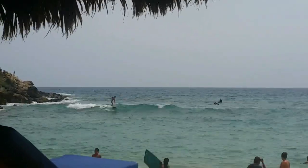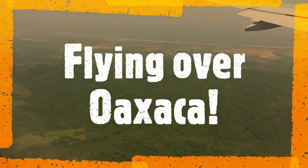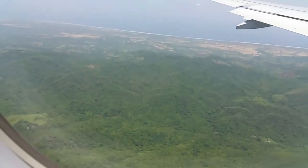Yes, there are crocodiles here. Yes, this is a great place to surf. Yes, it's cheaper and cleaner than most other parts in Mexico, including Tulum, Cancun, and all around there. So if you haven't been here, get yourself down.